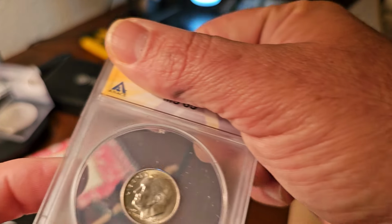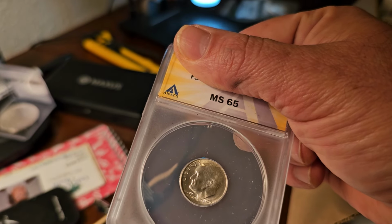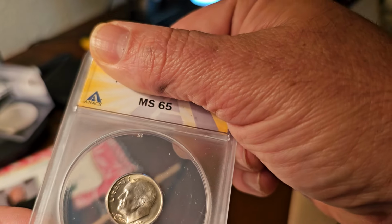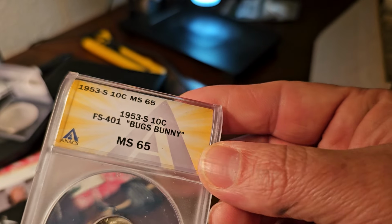Supposedly ANACS was attributing these, so we'll see. Got a 65, which is, how about that? It's the exact grade I wrote down on it. Probably because Adam told me that's what it was. He's a much better grader than I am. And we got the FS401, Bugs Bunny.